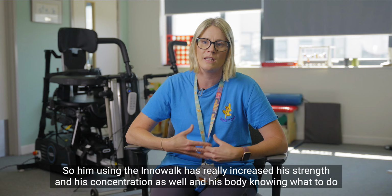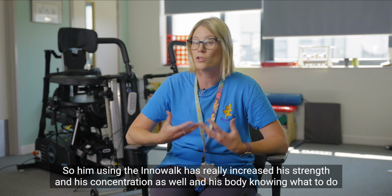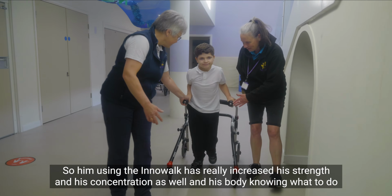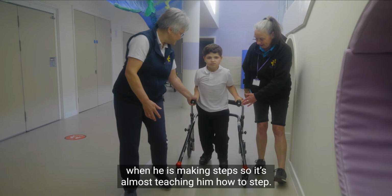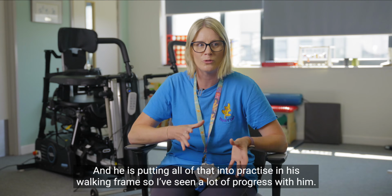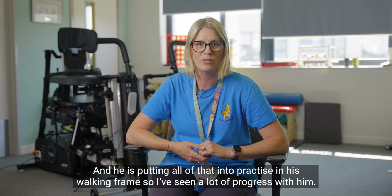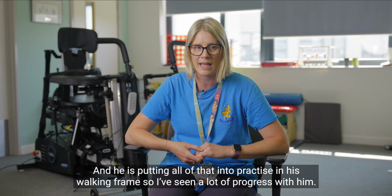So him using the Innowalk has really increased his strength and his concentration as well, and his body knowing what to do when he's making steps. So it's almost teaching him how to step, and he's putting all that into practice using his walking frame. I've seen a lot of progress with him.